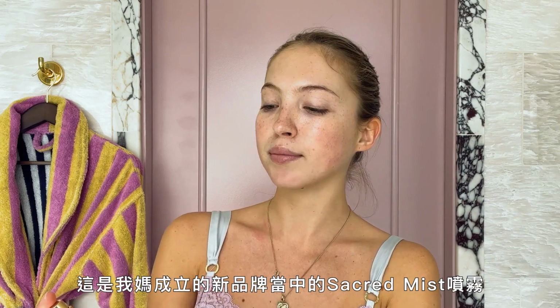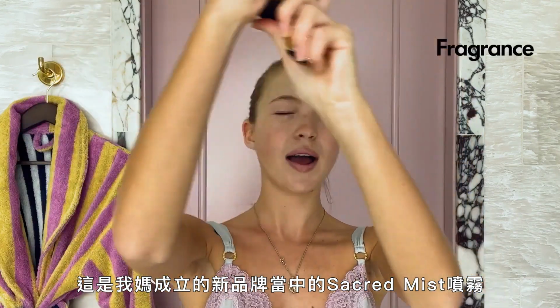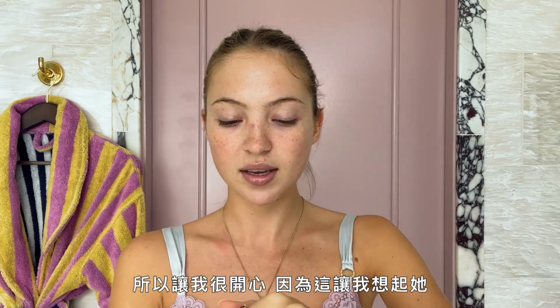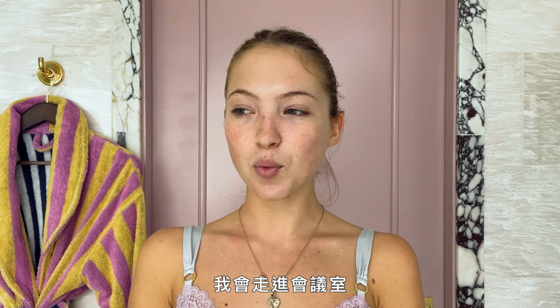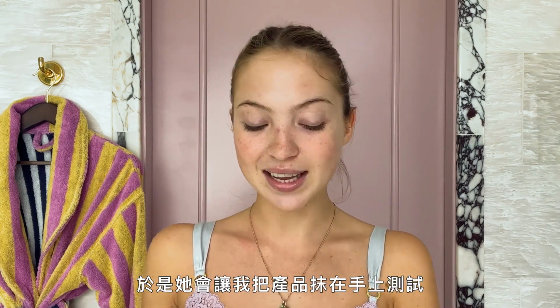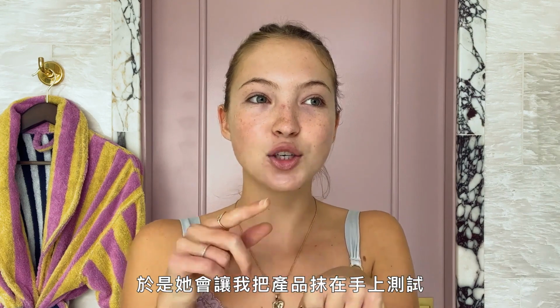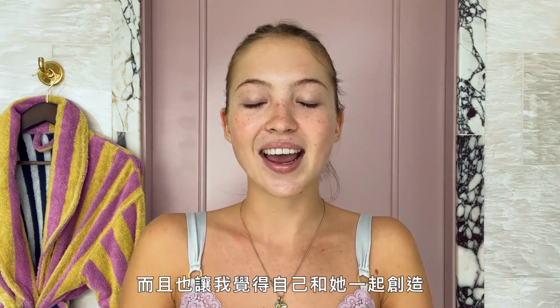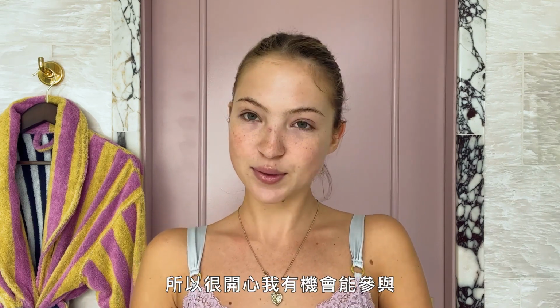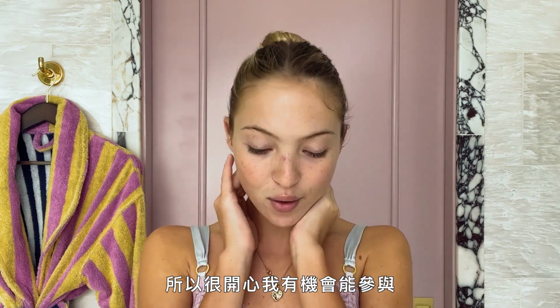My skincare routine is not complete without some cosmos. This is my mum's Sacred Mist from her new brand. And it smells of her and it makes me so happy because it reminds me of her. When my mum was creating her new wellness brand, I would walk into meetings and she'd be testing out products and she'd make me test out all the products on my hand and try out the textures and everything. And it was just so much fun. And it kind of felt like I was creating with her. So it's really nice that I get to be a part of it.